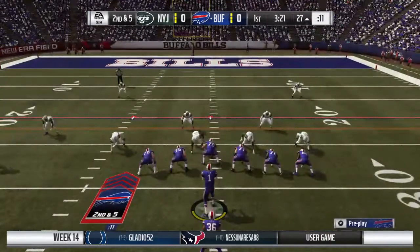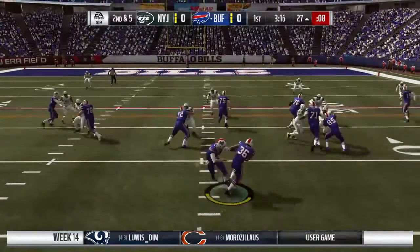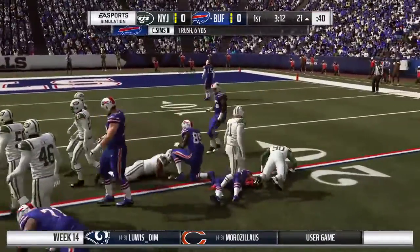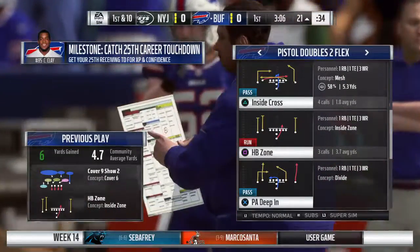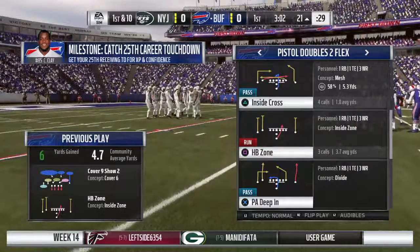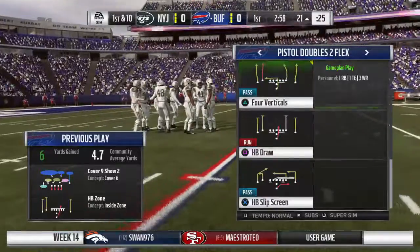Now let's go. Blue 90. And a first carry here for Charles Sims. And he'll be brought down at the 21, just shy of the 20 in the red zone. It's a pickup of 6 and good enough to move the chains. Yeah, once more, strong running, excellent blocking at the point of attack. They've got a nice little drive brewing right here.